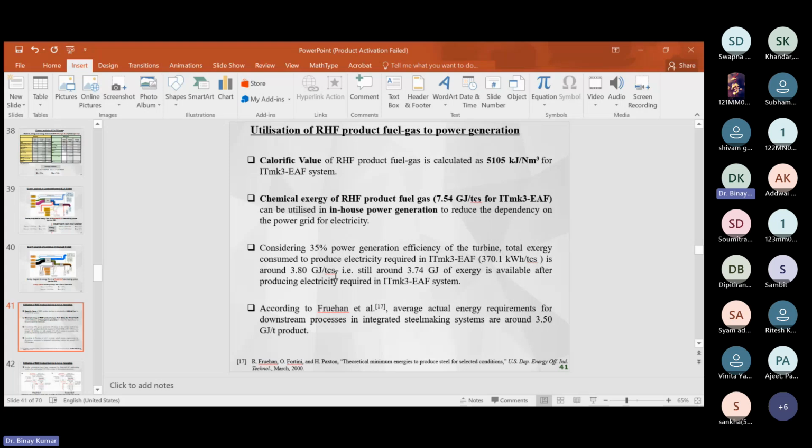Okay, that means there are still 3.754 gigajoule of energy available after producing the electricity that is required for running the system. But in case of the integrated iron and steel making system, around 3.5 gigajoule of energy is also required for the downstream processes like heat treatment or rolling process. But after producing electricity, the remaining energy in case of ITMK3 EF is 3.75 gigajoule, which is higher than 3.5 gigajoule. So we can say that there is still the required energy left to run the steel making system smoothly for the downstream process.